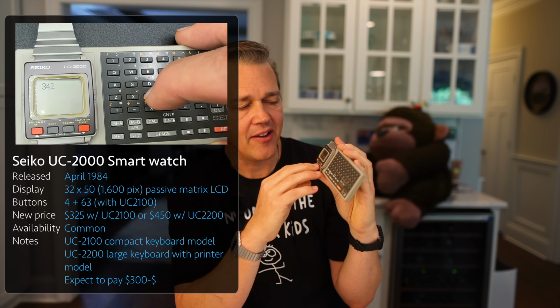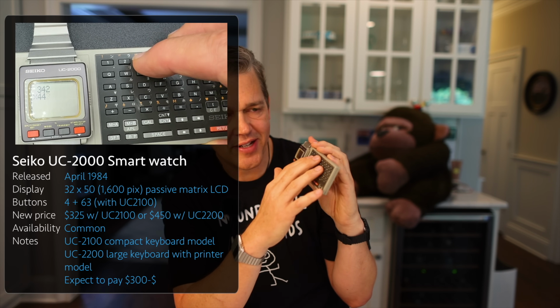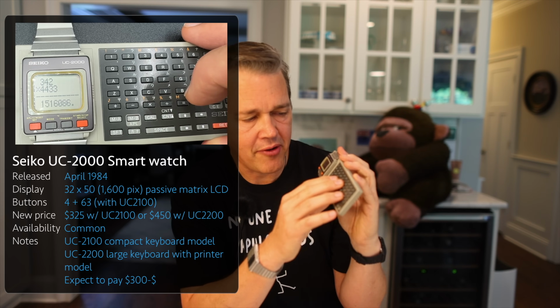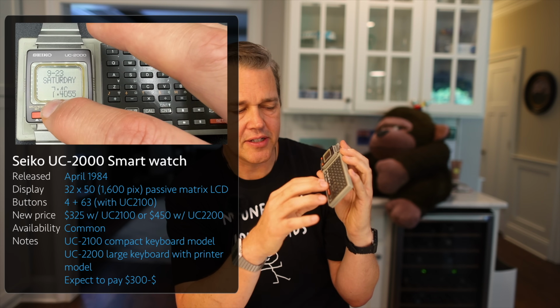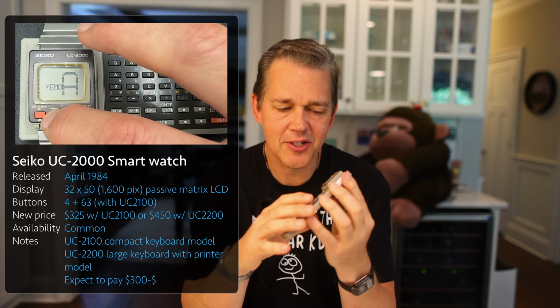Yeah, you could even play little games on it. You could put all your addresses in it. Not that it had a big memory. There was a model later on that had a larger memory. But yeah, telephone numbers, addresses, data bank based type functions, plus calculator functions. It could do it all. Remarkable for 1984. This watch was the way to go.